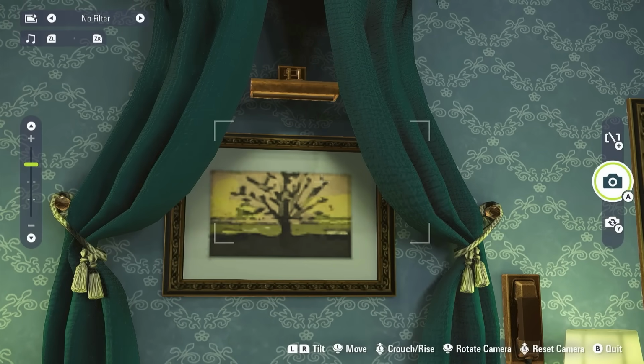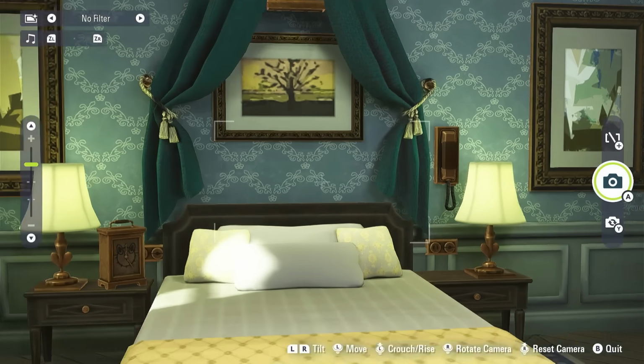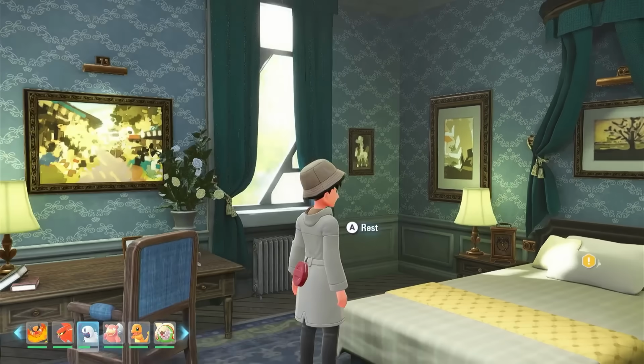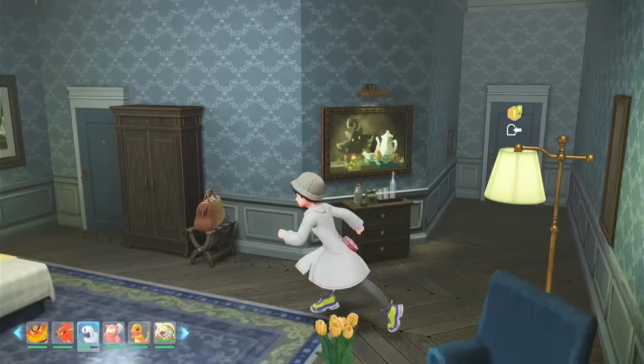Essentially, this is the World Tree, and we have more or less conquered it at this point. I mean, we got all the Pokemon that are related to it, like all the legendaries with Zygarde, Yveltal, Xerneas, all that kind of stuff. So yeah, just a cool little detail.